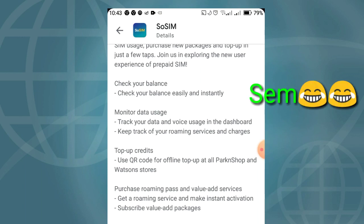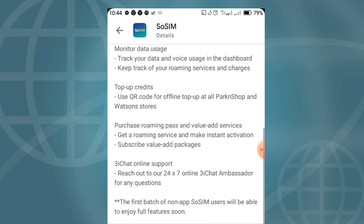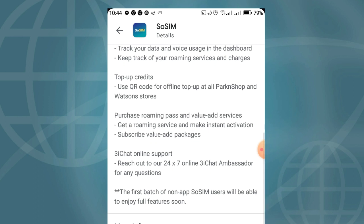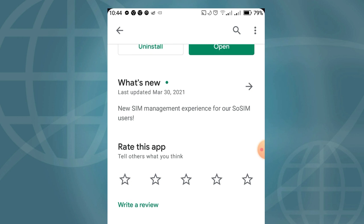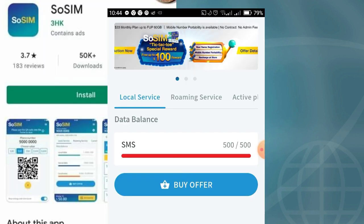So, dito sa apps nila, mag-check mo yung balance, mamamonitor mo yung data usage, at makakapag-top up ka via Park and Shop, Watsons at sa mga Alipay. So, ayan, makakapag-purchase ka ng roaming pass and value-add services, and 3i chat online support. So, first step, i-install mo muna yan. Okay, kung wala ka pa. Pero kapag dahil meron na ako, so, let's just open it.